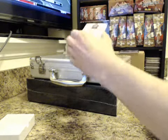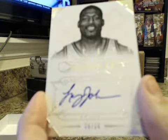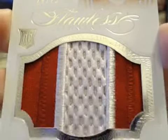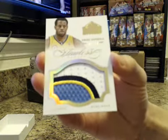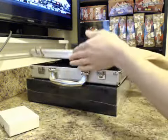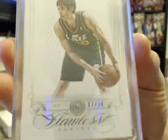Next up is Flawless Greats, 20/20. Grandmama Larry Johnson, 20/20. Larry Johnson. And our patches are 24/25, Chandler Parsons. Last patch from the first box is going to be Andre Iguodala, 5/10. Base card, first box is Gordon Hayward, 17/20 for the Jazz. Gordon Hayward.